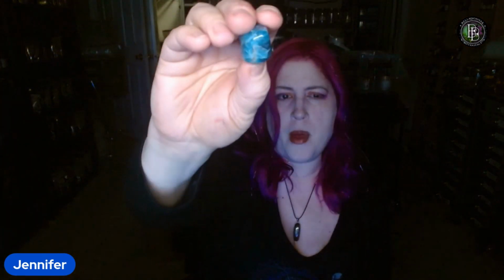So I'm just kind of putting some of the stuff back in my little bin here because I don't want to damage anything. Because some of those are a little delicate. And then the other tumbles I got, because I only have a large heart for this, but I got some blue apatite tumbles. Put these into like a crystal grid.